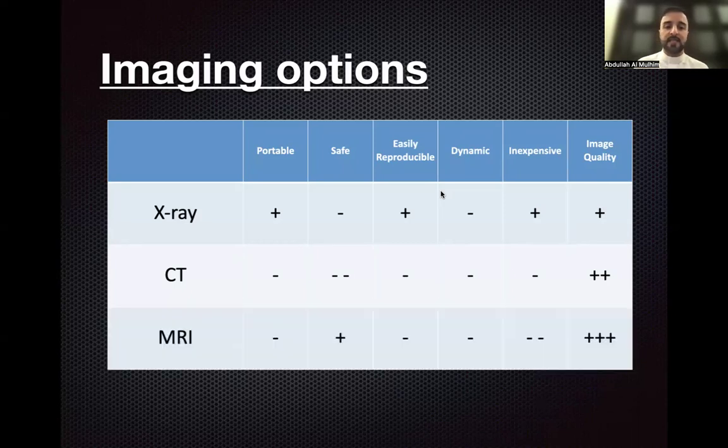image modalities. Going to the MRIs, is it portable? No, it's not portable. Is it safe? Maybe it's one of the safest modalities, but there are definitely radiations with the MRI. Definitely, it's not reproducible or dynamic, and it is very expensive comparing to others. But the image quality, it's the best image quality that we are having.